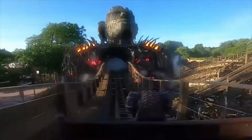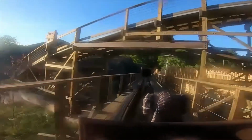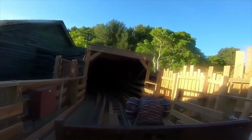And obviously going through the Wicker Man, there's some fire effects actually inside the Wicker Man. There's some screens in there, but there's a lot of smoke, so it feels a lot more like real fire. And then on the sides of the Wicker Man, you've got the actual big fire blasts that come out when you go through the tunnel. And this is also a world-class experience. And obviously it is the newest coaster in the park as well.